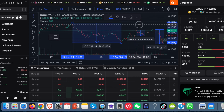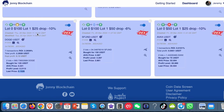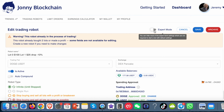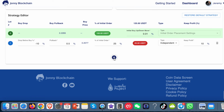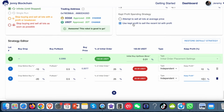So we can see what's happening with this. It's going down at the moment, but I've got a feeling Dogecoin's going to go back up. So I'm going to come into my bot and click on the settings. I'm only trading with $25 on here. I'll click on expert mode, and then all I'm going to do is add another lot. I'm going to drop this down to 20%. I'm going to do $25, so 25% on here, and this I'm going to change to 10%, and then come up to here. I've got that setting set up there.